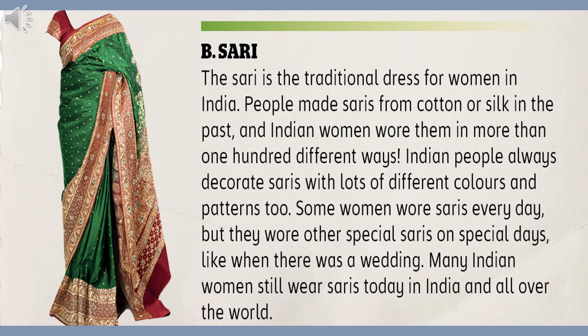B. Sari. The sari is the traditional dress for women in India. People made saris from cotton or silk in the past, and Indian women wore them in more than 100 different ways. Indian people always decorate saris with lots of different colours and patterns too. Some women wore saris every day, but they wore other special saris on special days, like when there was a wedding. Many Indian women still wear saris today in India and all over the world.